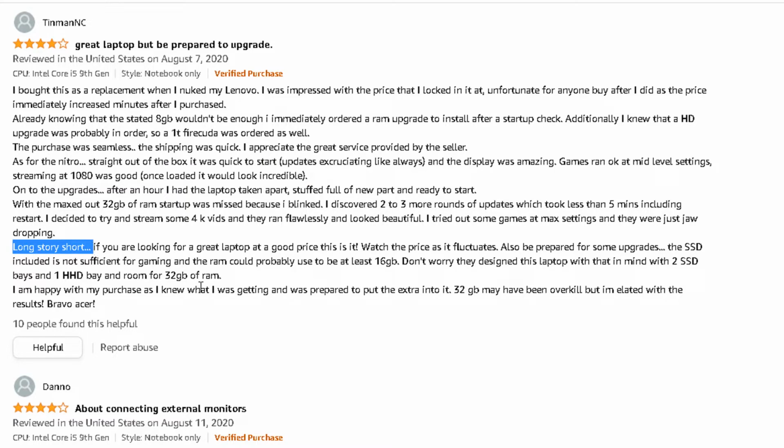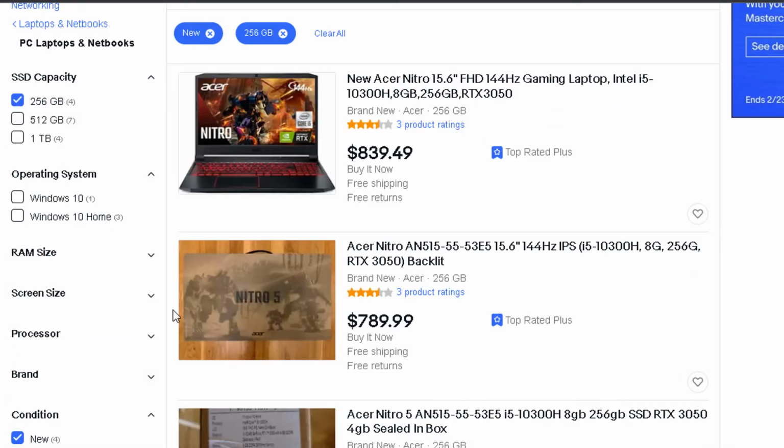Watch the price as it fluctuates. Also be prepared for some upgrades. Don't worry, they designed this laptop with that in mind, with 2 SSD bays and 1 HDD bay and room for 32 GB of RAM. I'm happy with my purchase as I knew what I was getting and was prepared to put the extra into it. 32 GB may have been overkill, but I am elated with the results. Bravo, Acer!